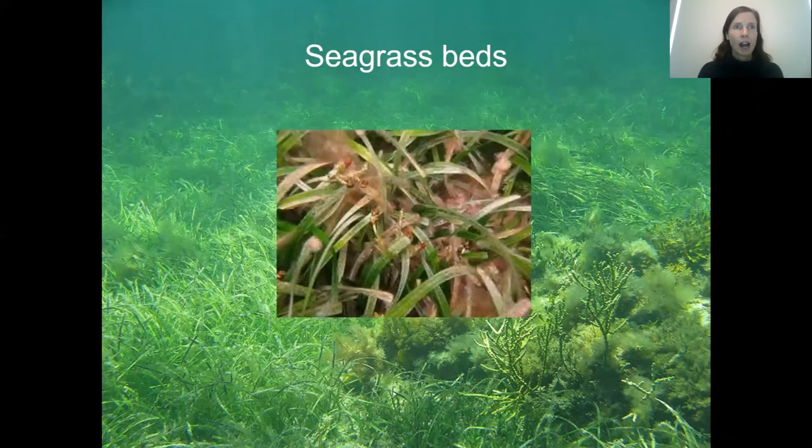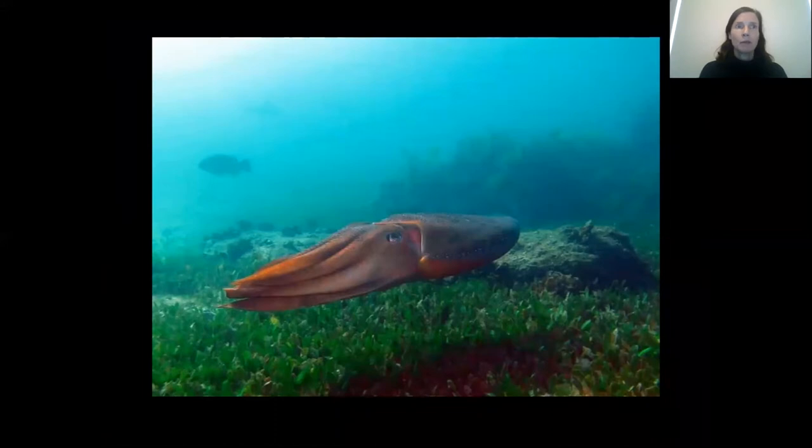And seagrasses are actually flowering plants. So they've evolved from land plants and adapted to live in the marine environment. And here in South Australia, we actually have the largest areas of temperate, so cold water, seagrass forests in the world. So a lot of seagrasses occur in the warmer tropical regions of the world, but here in South Australia, we do have the largest cold water forests, and we have a total of 11 different species of seagrasses growing here in South Australia. And we see lots of different animals, like the mangroves.